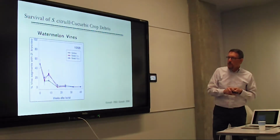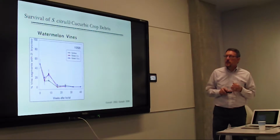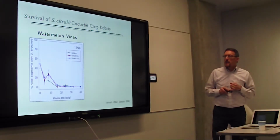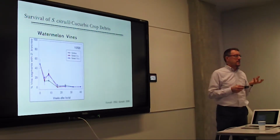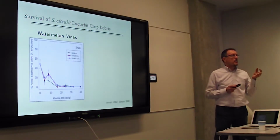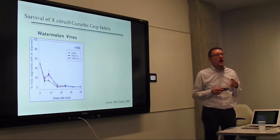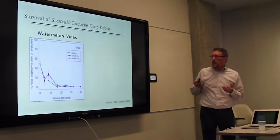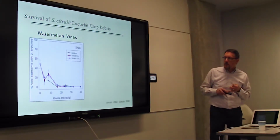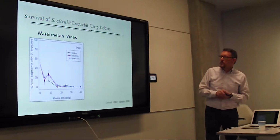So this was some of my early studies where I simply looked at survival of the fungus on cucurbit crop debris. In this case, I was culturing pieces of debris. And so for watermelon vines, which are really not that thick or that resistant of tissue, the fungus basically survives as long as the vine segments are intact, which in this year, the study was about 32 weeks after we placed them in the field. And these were naturally infected vines.